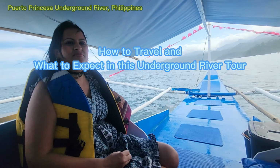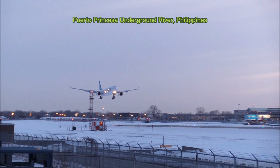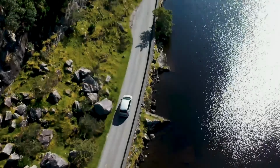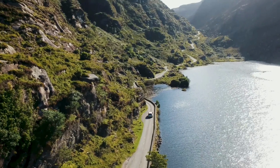How to go to Puerto Princesa Underground River and what to expect in this underground river tour. The Puerto Princesa Underground River is located in a village called Sabang, which is situated roughly 80 kilometers away from the city center of Puerto Princesa, the capital of Palawan. You can travel to Puerto Princesa via air, sea, or land, and once you are in Puerto Princesa, you have to further travel to Sabang to reach the underground river location.